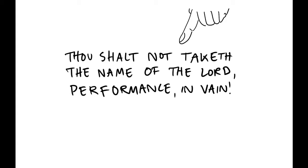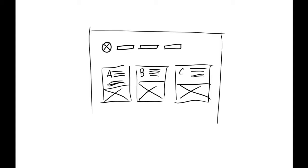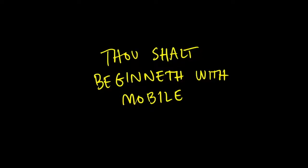Because when you start thinking about a design project, maybe you have a project like this. You have a thought, maybe I'm going to build it this way. So what do I do? Maybe I will start designing with desktop in mind. Ooh, I should not design with desktop in mind first. I should go mobile first. All right, so I'm going mobile first.